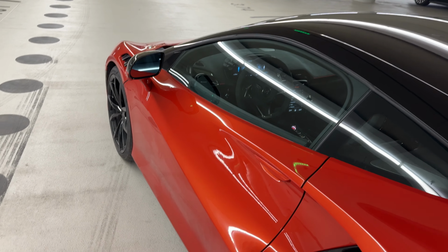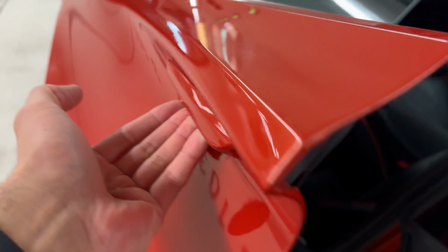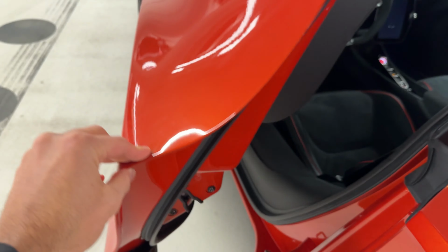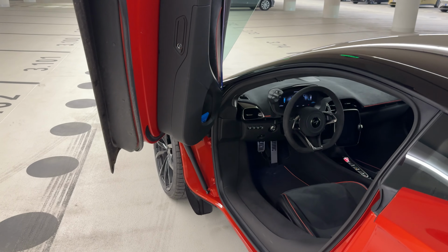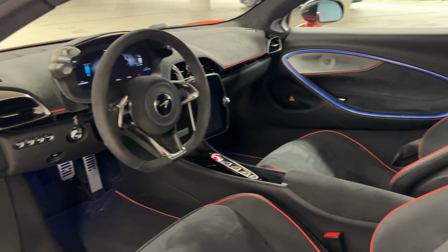So now as soon as we unlock the car, that's how you open up the door. You have the door handle here, just a button, and then you can move it all the way up. Literally moves up fully on its own as soon as you just lift it up a bit. You see that? Just give it a slight push. And then you have the world of the McLaren Artura interior here.